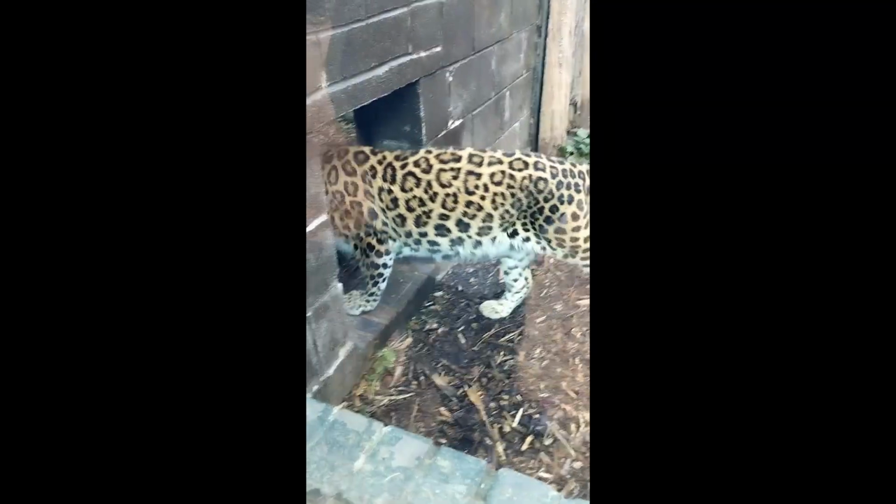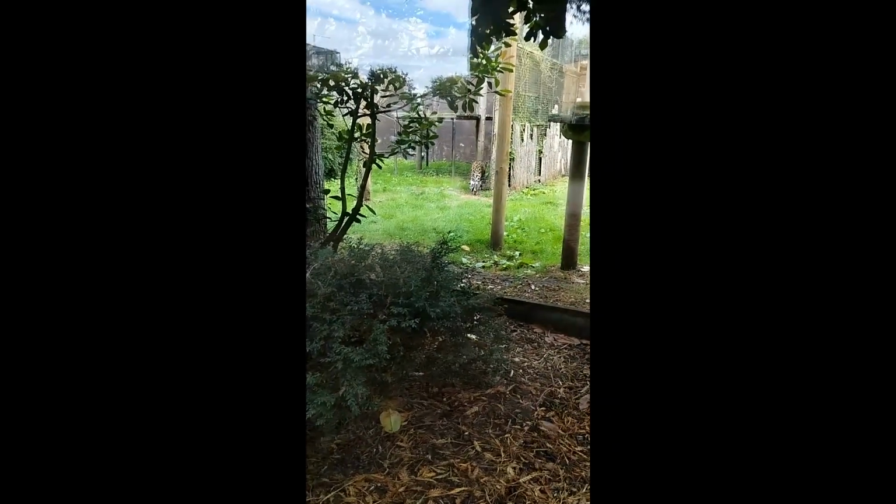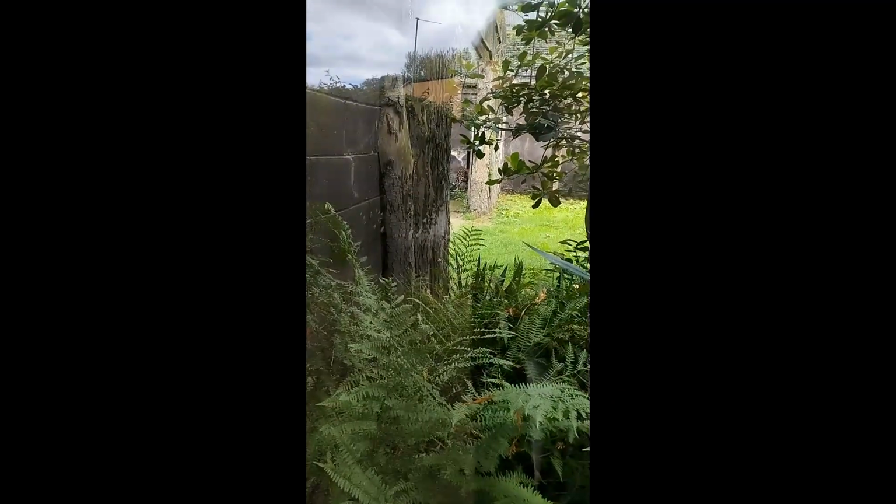So amazing when the leopard was close to the window as I viewed from the other windows. And he went inside. The orangutan is sleeping up there. I was viewing the inside till that bad glare from the glass.